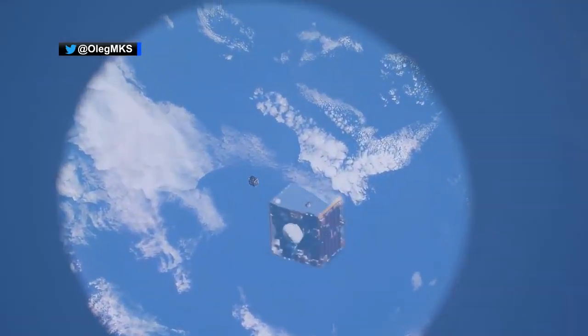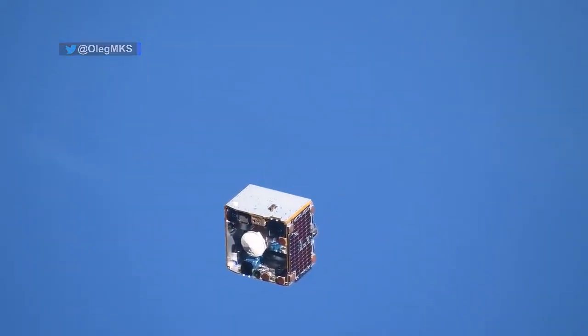Space junk is a growing risk when it comes to spaceflight, which is why a new experiment is looking at how to clean it up. The NanoRacks Remove Debris satellite was deployed from the space station's robotic arm this week.